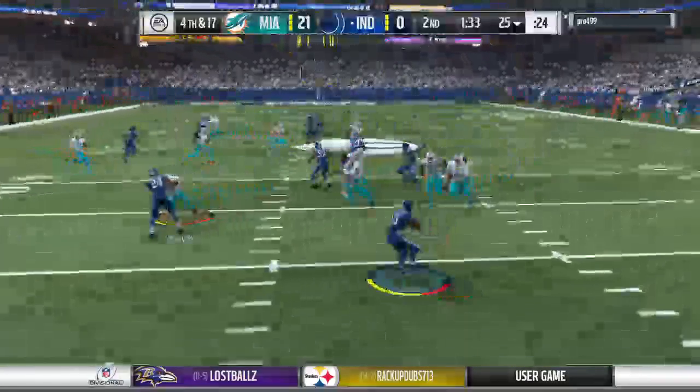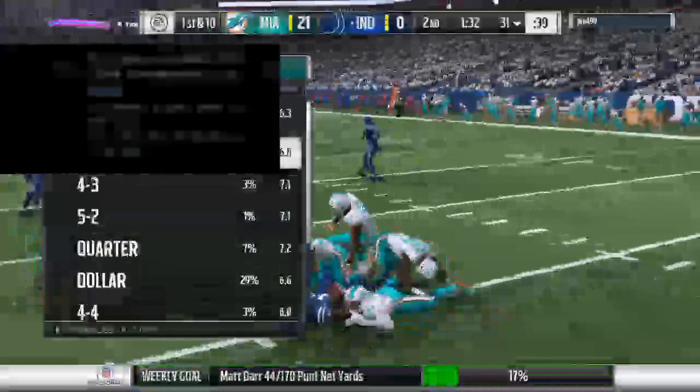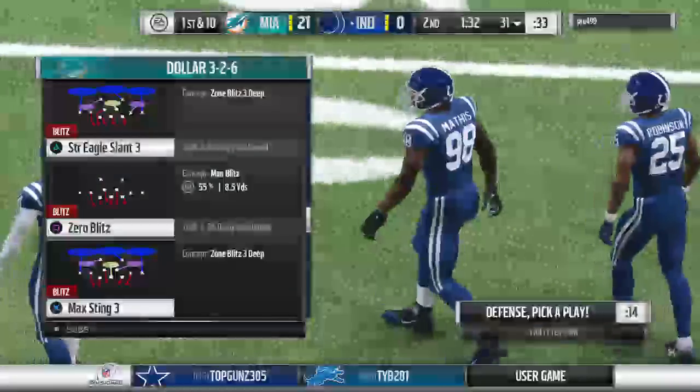Fielded at the 20. 12 yards on the return that time. And the offense will take over with a new set of downs. And now Indianapolis set to take the field. And still no points on the scoreboard.